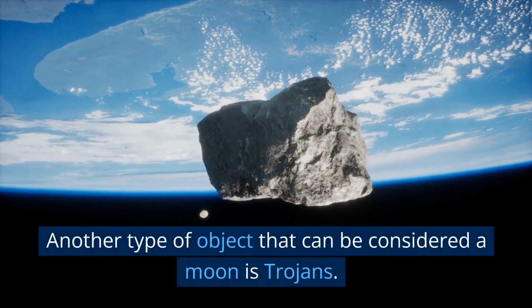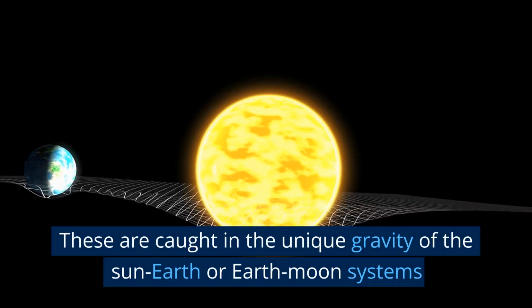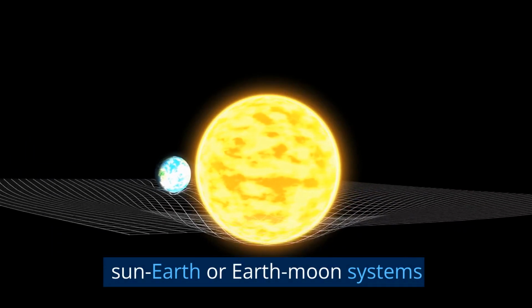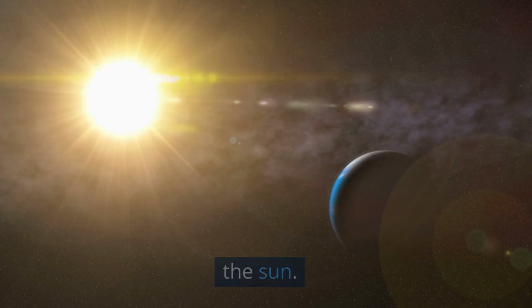Another type of object that can be considered a moon is Trojans. These are caught in the unique gravity of the Sun-Earth or Earth-Moon systems, and fall in line with Earth and join its orbit around the Sun.